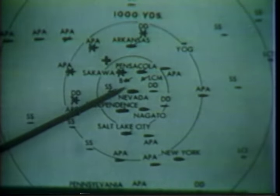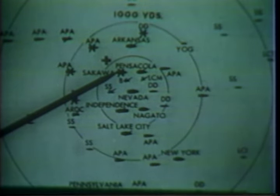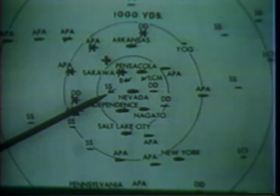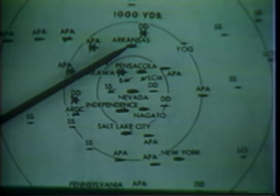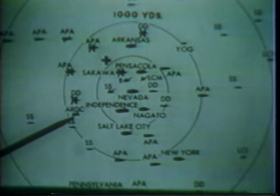The epicenter of the detonation of the bomb was approximately 650 yards from the USS Nevada. At this point, the transports Gilliam and Carlisle, the destroyers Lamson and Anderson, and the Japanese cruiser Sakawa were sunk. The following ships sustained serious damage: Nevada, Independence, Salt Lake City, Skate, YO-160, LCM number 1, Pensacola, Arkansas, LST-52, Crittenden, and the ARDC.